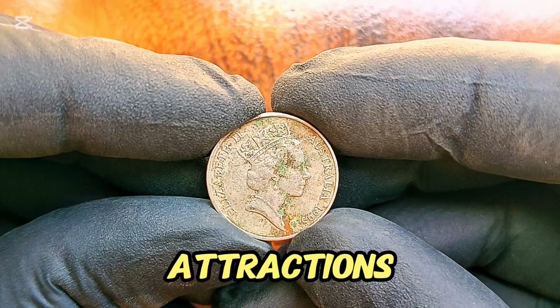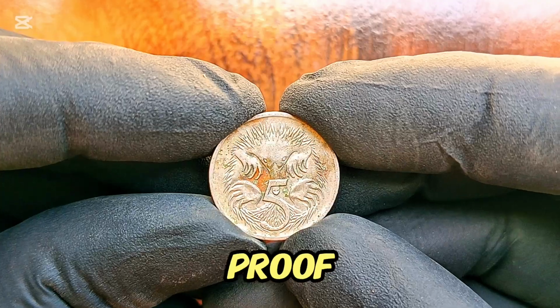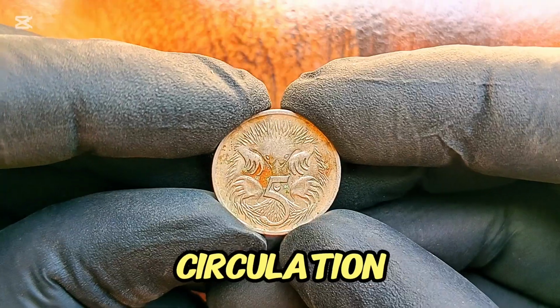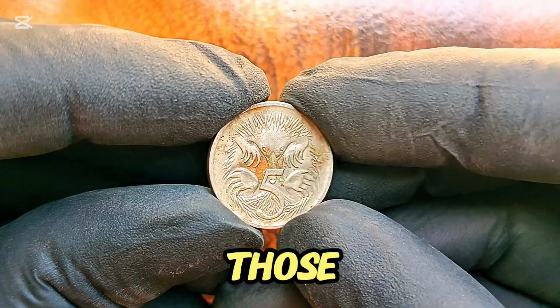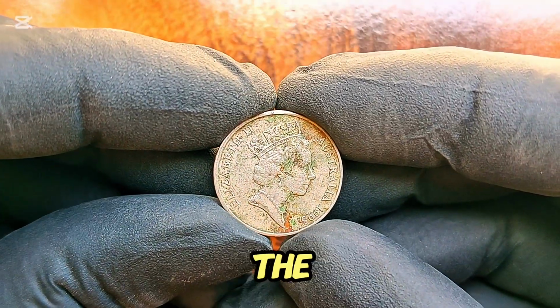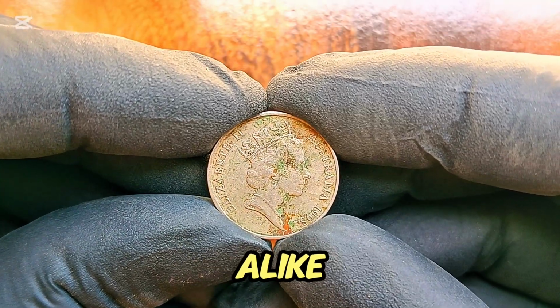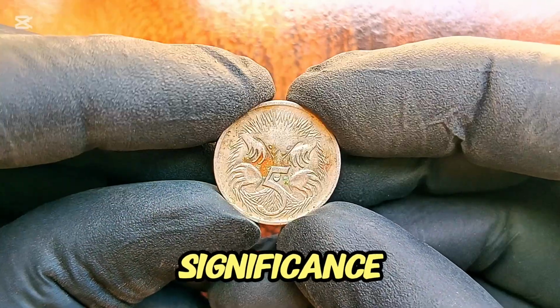One of the main attractions for collectors is the difficulty in finding the coin in uncirculated or proof-like condition. Most of these coins went into regular circulation, resulting in surface wear and loss of detail. Those few that were preserved in high grade are the ones that command immense attention and bidding power from collectors and investors alike. The presence of Queen Elizabeth II on the coin adds historical significance.